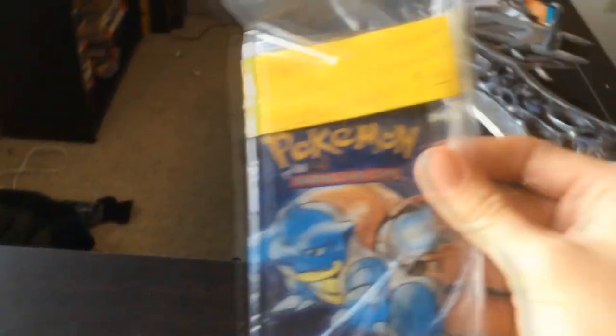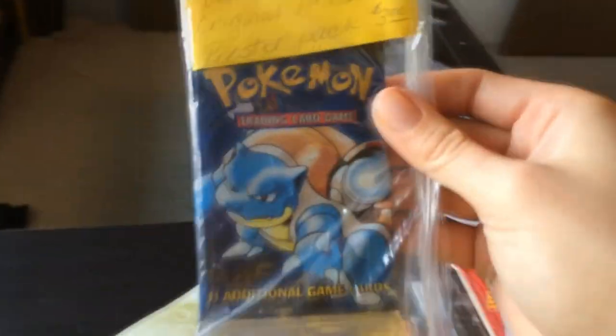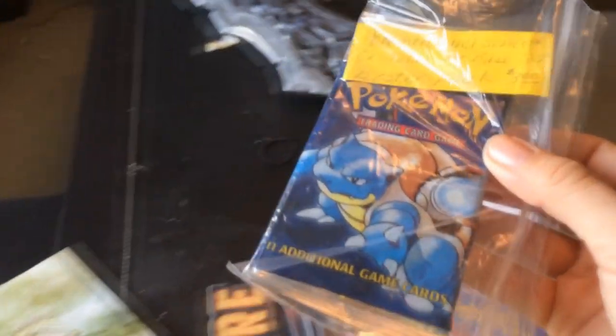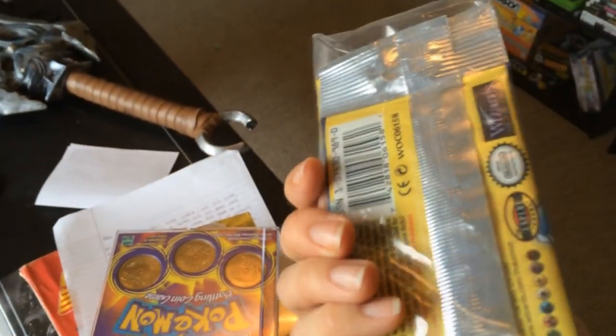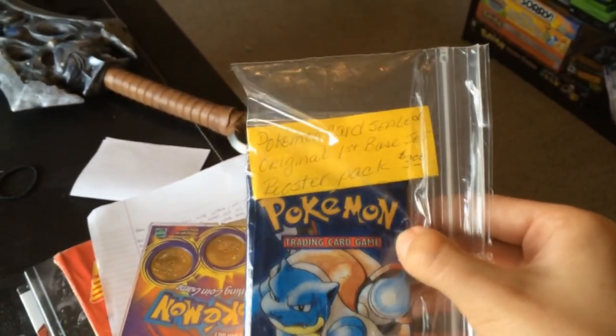Okay, then we have Pikachu. And next to that, a sealed booster pack. A sealed Pokemon booster pack from the original. Got it for $3 at a garage sale. I haven't opened it. I haven't had the heart to open it, but maybe one day.